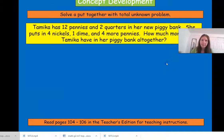All right, let's look at the next one. Tamika has 12 pennies and 2 quarters in her new piggy bank. She puts in 4 nickels, 1 dime, and 4 more pennies. How much money does Tamika have in her piggy bank all together? So this is going to be another one where we want to draw it out. I'm going to do this one on my whiteboard, and you can do it on your paper, okay? Because I want to make sure you know how to solve these types of problems.